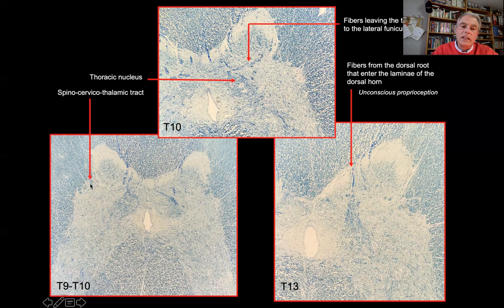spinocervicothalamic tract located at this level, lateral to the dorsal horn. But we are going to focus here on the thoracic nucleus. You see, this collection of cells with a lot of axons is a column. This is Clarke's nucleus. As you see, there are fibers leaving the thoracic nucleus, and they go to the lateral funiculus to form these spinocerebellar tracts in particular.